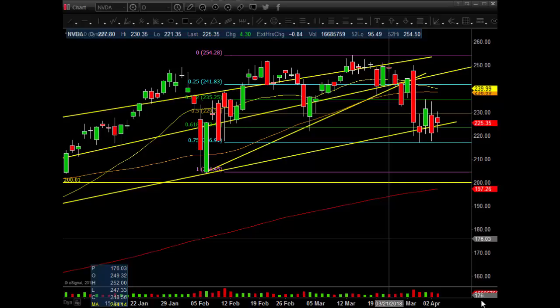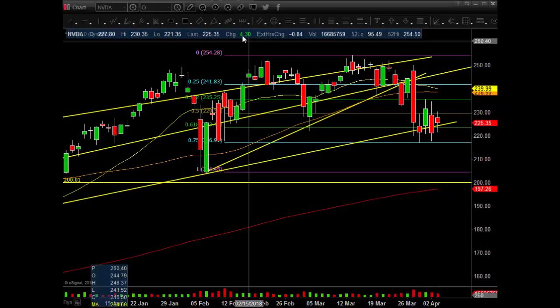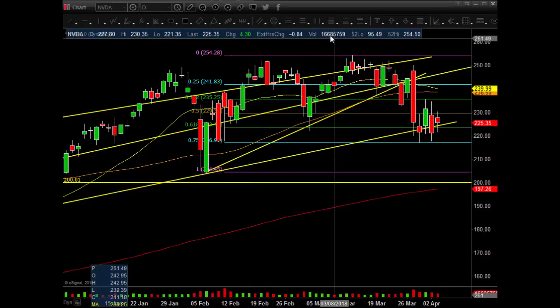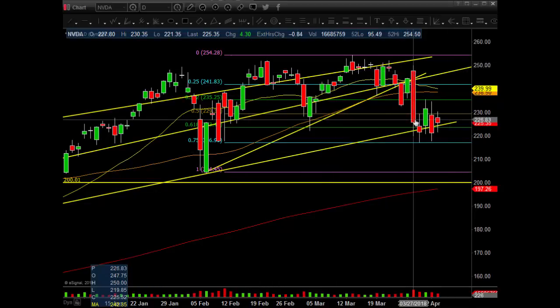All right, let's get into Nvidia daily chart. $4.30 up, 1.95% green, and 16 million on the day. 84 cents down after hours. Market's closed after hours. But anyways, so we're down on a daily sideways.